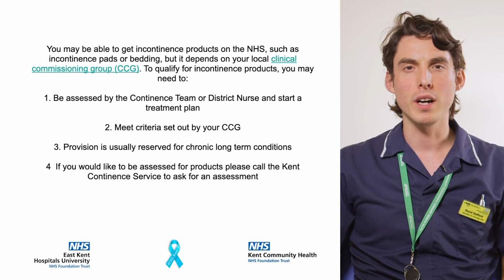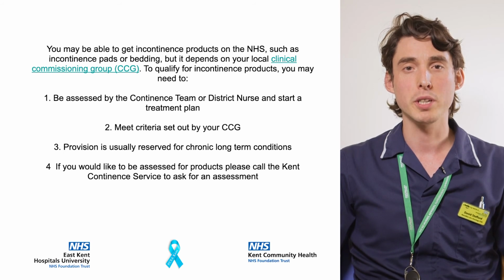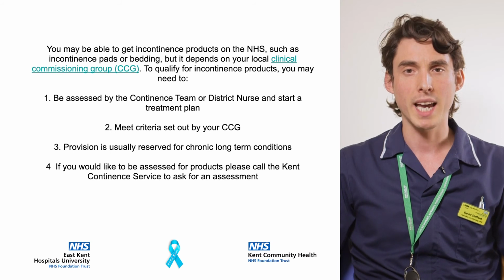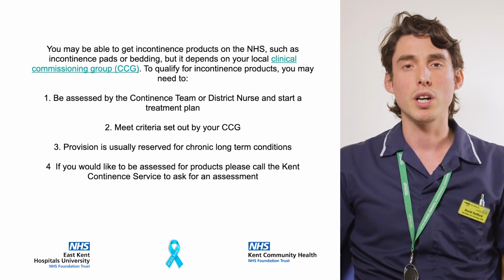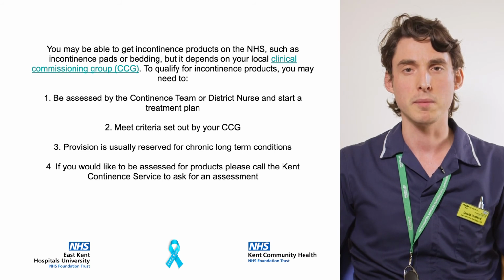You may qualify to have your incontinence products paid for by the NHS. This is determined by local commissioning groups and is dependent upon an assessment by a Kent Continence team and meeting specific criteria. This is usually reserved for patients with chronic long-term conditions. If you would like to be assessed for funding for products, please contact the Kent Continence team.